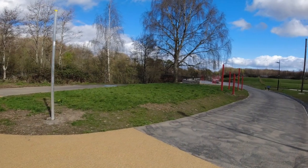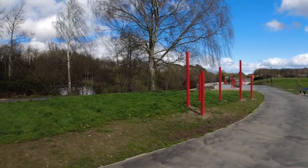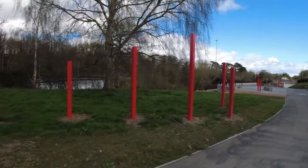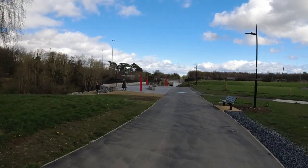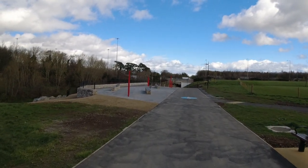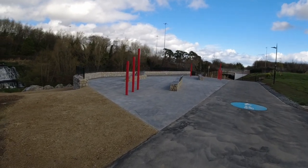just to have a look at these new pathways, and also some more of those red posts. While I still wonder what they're for, I think they're just meant to be a nice feature with no specific purpose, but I'm sure I'll find out in the not too distant future. I like these new pathways, and ahead of me you can see the traffic crossing the motorway which goes over the Dodder at that point. And there are some nice new seats here, little benches for people to sit and relax.